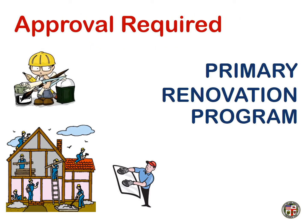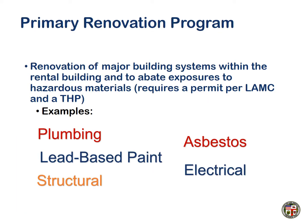The Primary Renovation Program also requires approval before increasing rent. The Primary Renovation Program refers to renovations of major building systems or to abate exposure to hazardous materials. This type of work may result in tenants not being able to live in the unit on a temporary basis. Some examples of things that would fall under the Primary Renovation Program are plumbing, structural and electrical renovations, removing lead-based paint, and addressing asbestos.